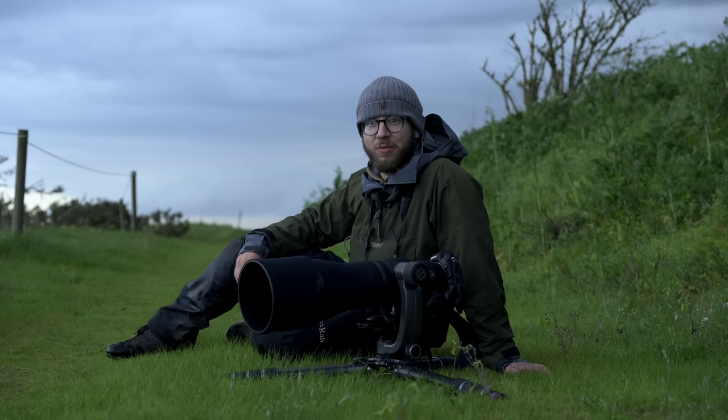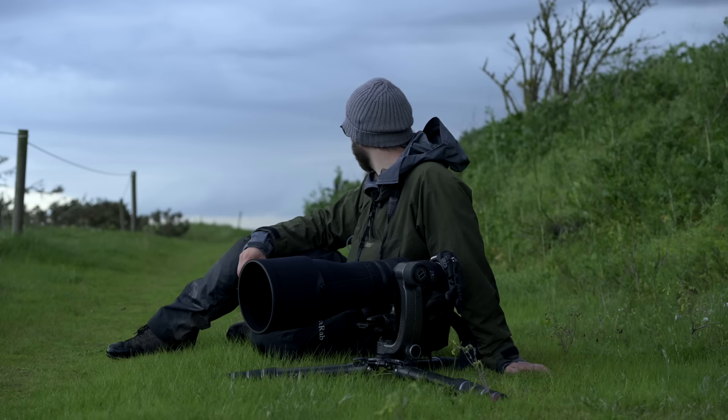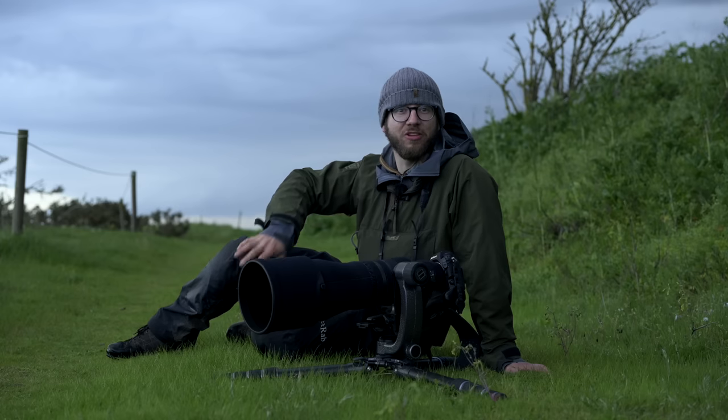Now, that kind of leaves me with a bit of a problem of what to do to finish off the day. I could just wait here and hope that some of the hares come back.